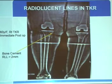Here is a case which is causing me a lot of trouble at the moment. This case was done in Calcutta, a 60-year-old lady who had a knee replacement, both knees replaced actually, but 6 months later, this knee was replaced in Mumbai, and it's an all-poly component. You see there is a distinct bone-cement interface, there is a radiolucent line. She had moderate pain after a month, and she came to see me, how she is doing.